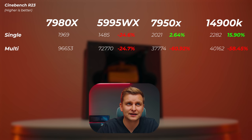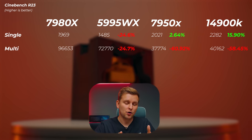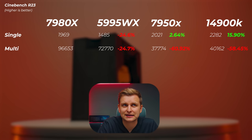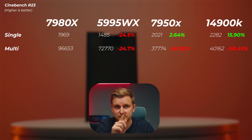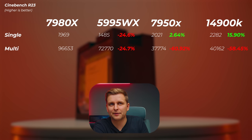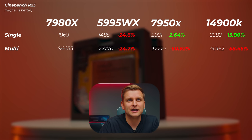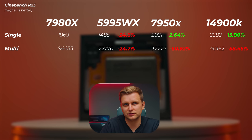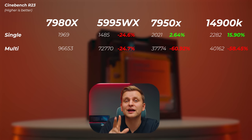The single core on the 5995WX is about 25% slower, and the multi-core about the same. So we're getting about a 25% increase over the generations, which is a very good sign. The 7950X is about 2.6% faster in the single core score. So basically very, very similar. You're not going to be able to tell the difference between 2%. So to have a Threadripper that performs like the mainstream platform, like the 7950X, is absolutely insane. And the multi-core score is 61% slower on the 7950X. The 14900K is about 16% faster in the single-core score and about 58% slower in the multi-core score. Yes, the Threadripper is more than double the performance of the 14900K. Almost 2.5 times the performance.